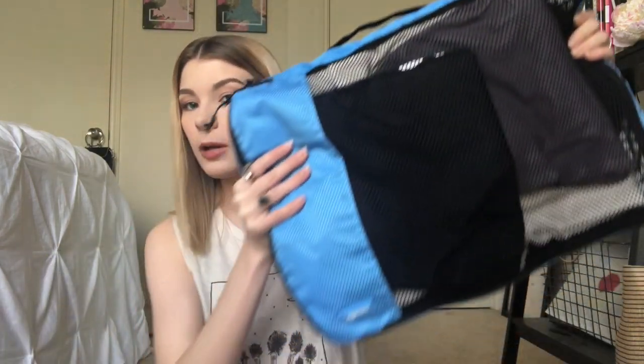And then I guess we can just dive into outfits. So I just used one large cube. This one I know is definitely from Amazon, but this fits perfectly inside of the suitcase. It's pretty much the exact same size.